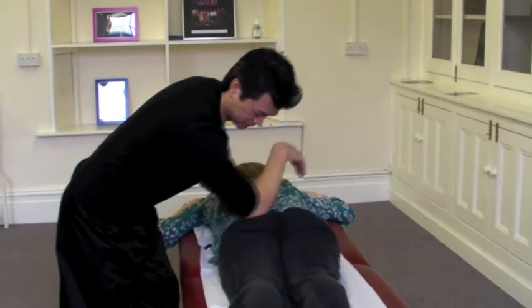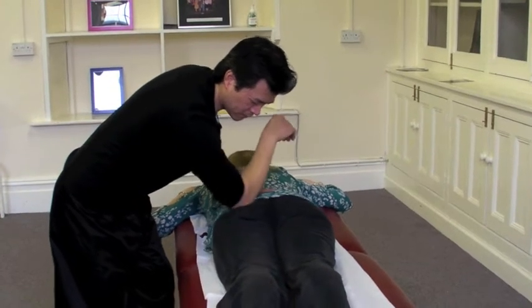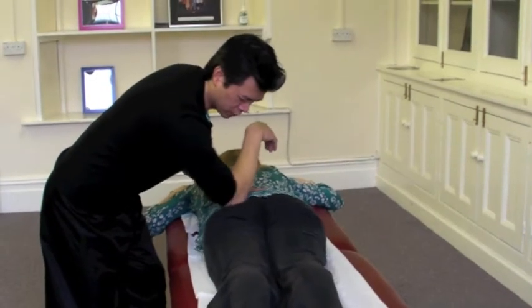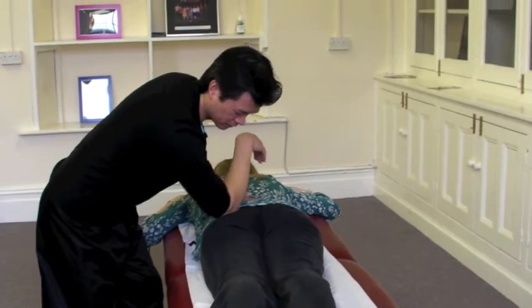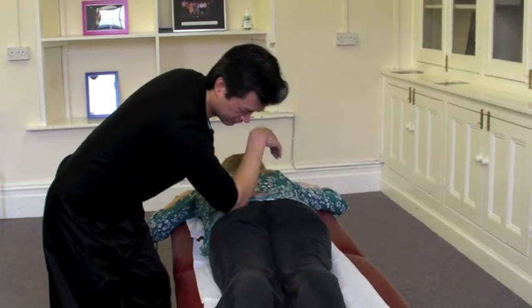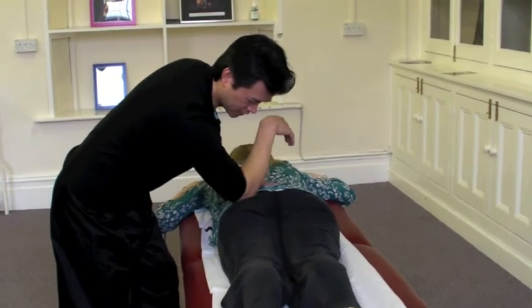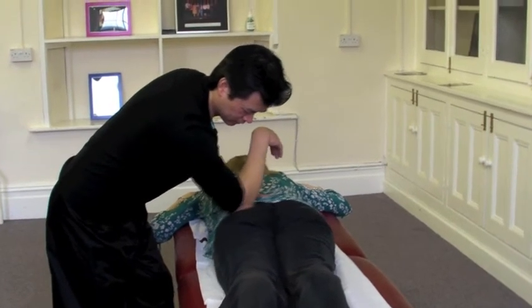And the elbow technique you're currently using? Yes, it's to get deeper into the tissue. The knot is in the deep layer of the muscles. The point's quite deep here, so sometimes we use the elbow to get a little bit more depth. Okay. And I'm also kneading across the muscle, which helps break it down.